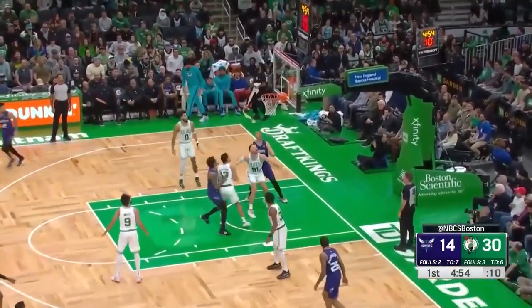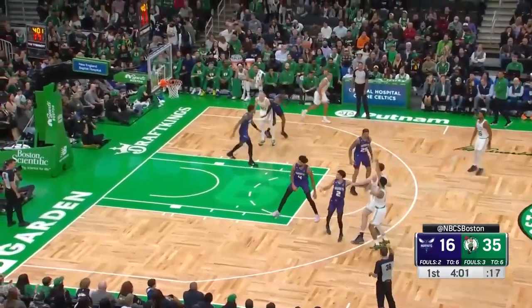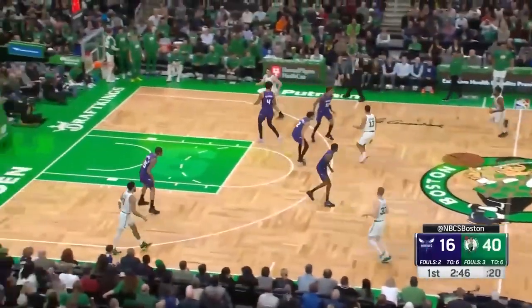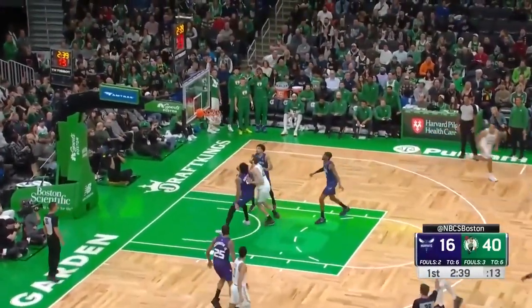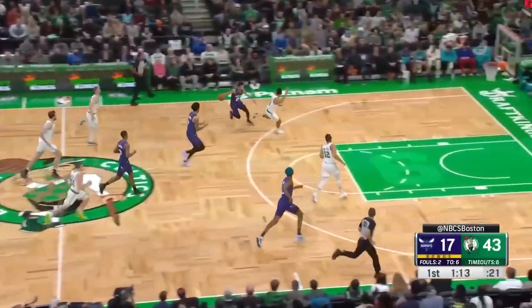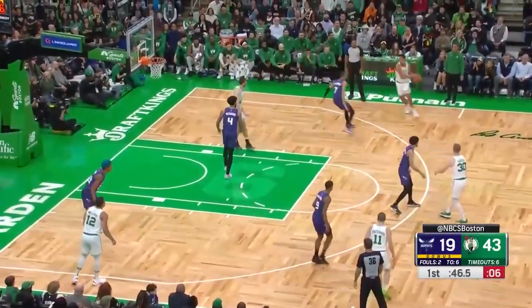We got 4:55 to go in the first quarter. Smart. Tatum. Oh. Smart. Open. Again. Wow. Trying to get inside the corner. Another turnover. Hook that gets two. Hauser steps behind the line. Can't get the shot off.